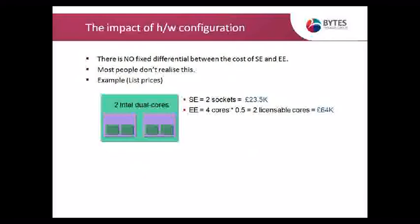And well, here's something slightly surprising, a little warning message. There is no fixed price differential between SE and Enterprise, for example, of the database, Standard Edition and Enterprise Edition. And most people would be confounded by that and say, well, look, the price list gives a figure for the processor metric for these 2 things, and surely that's a fixed differential. But just let's look at this example.